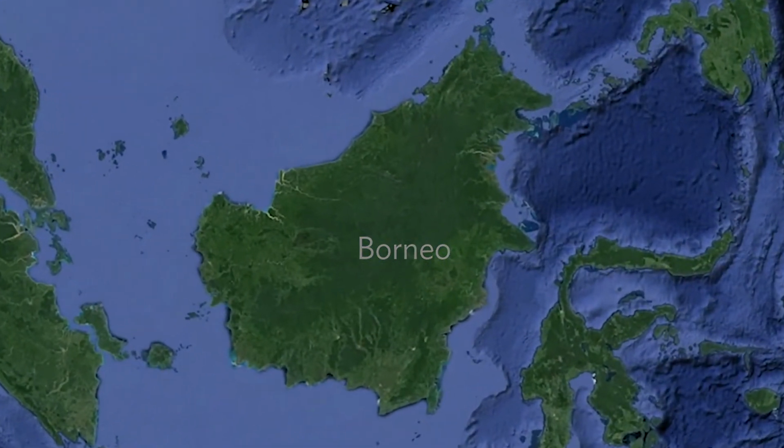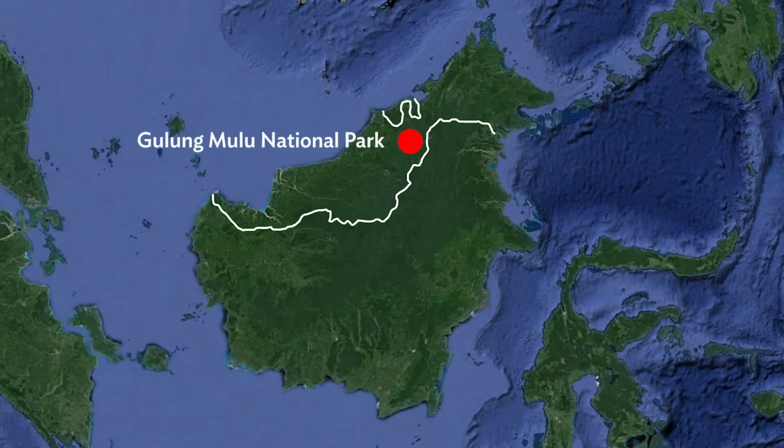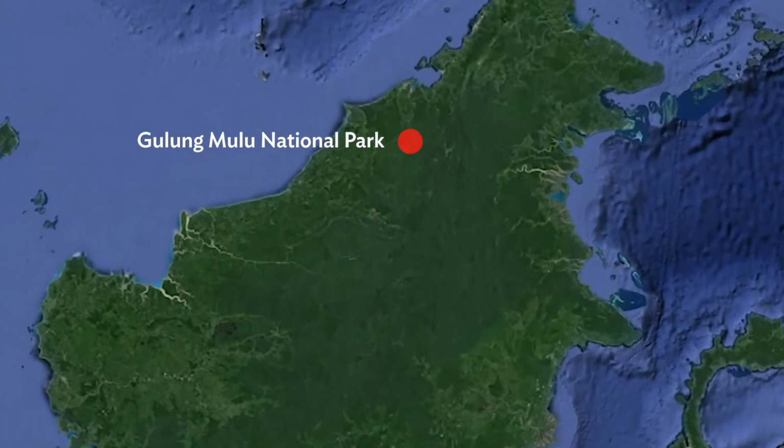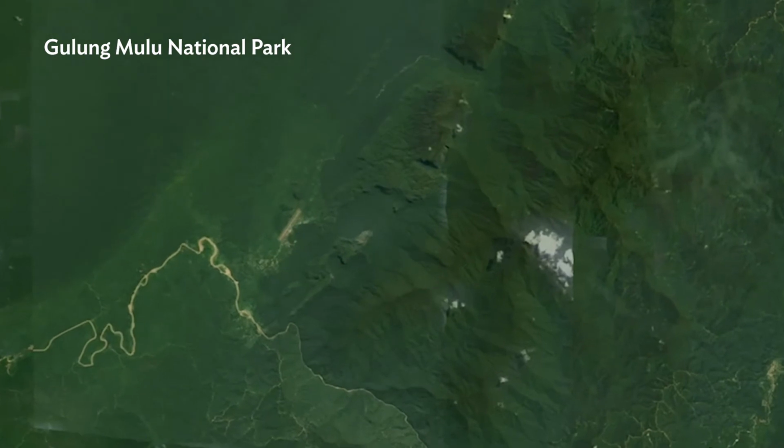The island is divided into 3 territories, each belonging to a different country: Indonesia, Brunei, and Malaysia. And it is the caves of Gunung Mulu National Park in the Malaysian territory that we'll be zooming in on today, since this is the area Tony specifically visited for his exploring beauty journey.